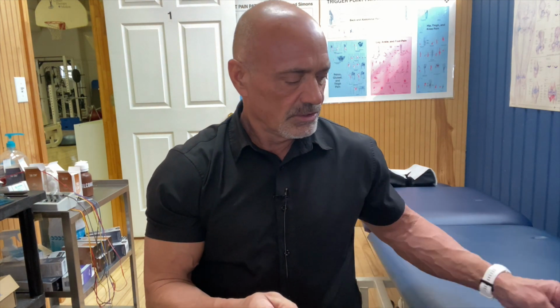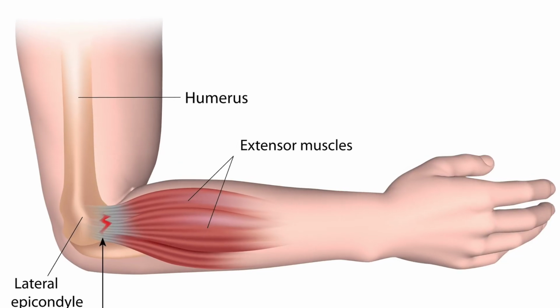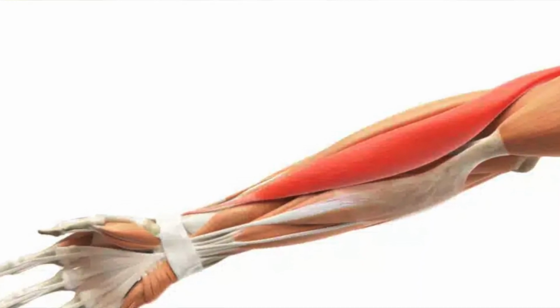We have some muscles that typically will contain trigger points in and around the elbow. Usually what I find is down the tricep muscle, along the outside of the humerus, you'll find a trigger point in there. You can find some trigger points in the wrist extensor muscles and in this thick muscle right here known as the brachioradialis. And usually if we find a trigger point in there, that muscle is under twice as much tension as a regular muscle, and it's applying constant tension to that tendon right there and keeping it inflamed.